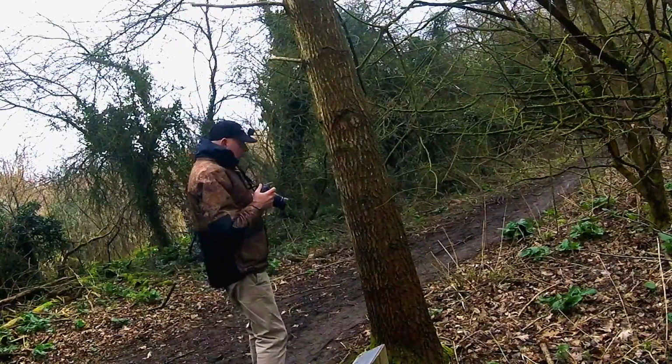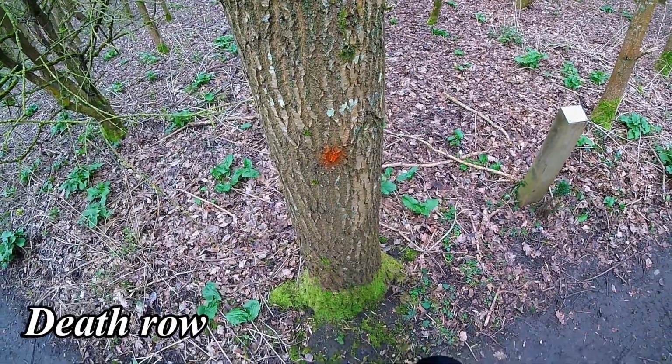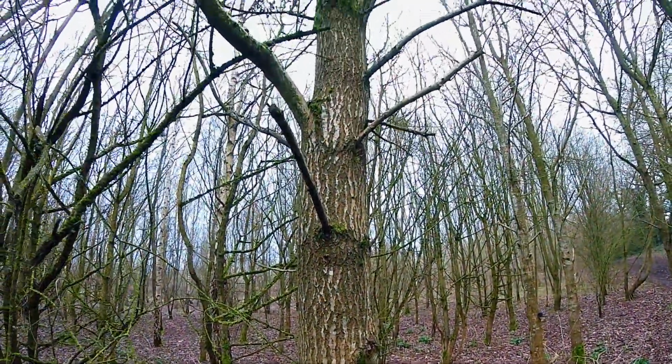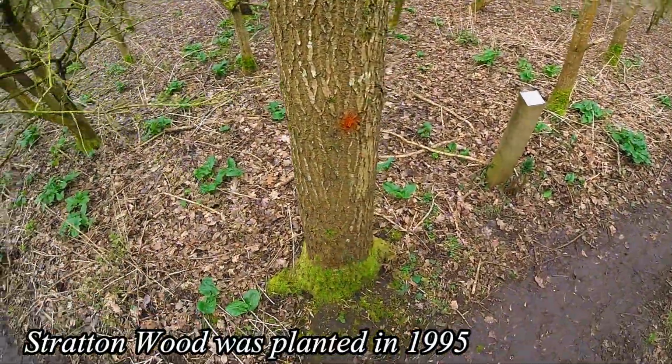Yeah, such a shame, look, because the orange mark on the tree indicates that it's going to come down, which is a shame because I guess this tree's been here a good many years. But it looks like it's not going to be here for much longer.